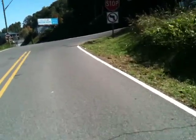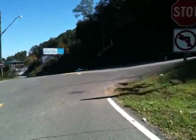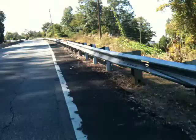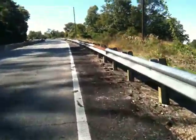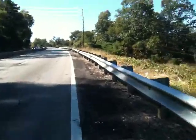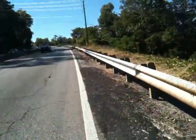And that's it. I'm going to go ahead and go up the hill. This is super dangerous. So if you're going for the KOM, just turn around, go back down. Sunday morning, shouldn't be too bad. Of course, that could be the worst time too, because people aren't paying as much attention.